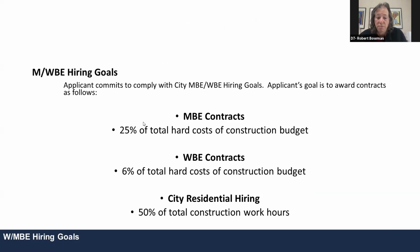Thank you, Robert. Madam Chairman, it's Jack George again, attorney for the developer. This next slide just goes forward and shows that we will commit to the goals of MBE and WBE, as well as the city residential hiring of 26 and 6 and 50%. Last slide, could you move to the next slide, please?